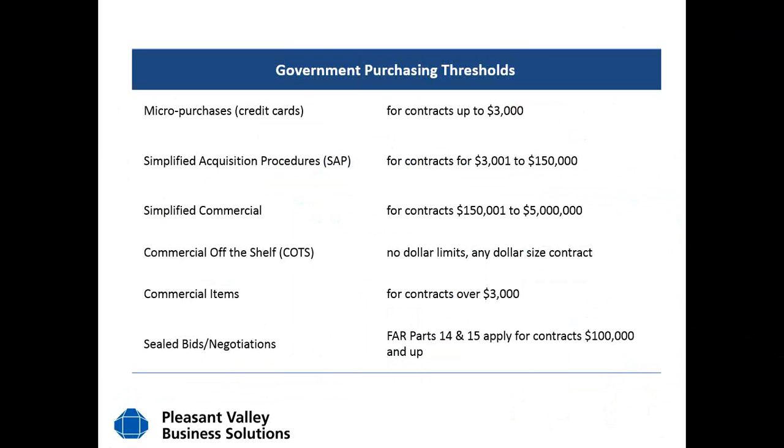Just a couple more quick slides, and we're going to get into the demonstration here. This is just an overview of some of the purchasing thresholds for governments when they're dealing with products. Probably most of the folks on the phone are familiar with this, but the government does allow for micro purchases these days. They can use credit cards similar to Visa or MasterCard up to $3,000, and then it scales up from there to different contract terms.